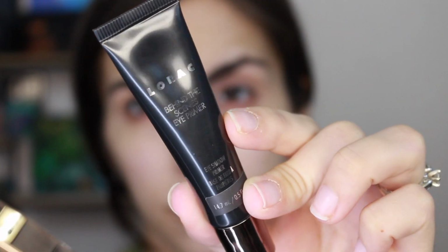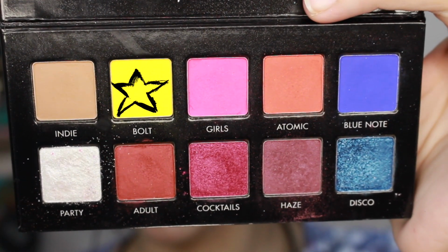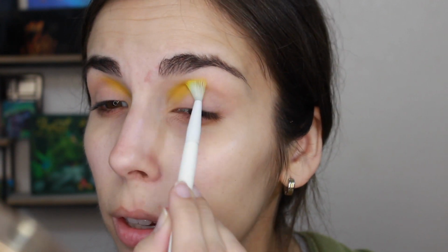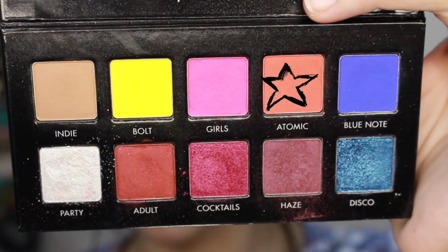And moving right along to the next look, I'm taking both of those same bases for my eye look, and then I am starting in with Bolt, that vibrant yellow. Using it on the eyes, especially with a more skin tone base, it definitely is more of a deeper, almost bordering on mustard shade as opposed to neon yellow. At least that's how it showed up on my skin, and I took a lot of time, as you can see, building it up, trying to get it as intense and vibrant as possible.